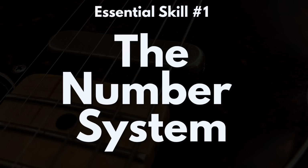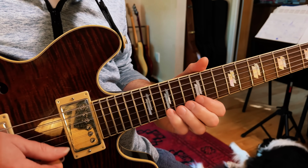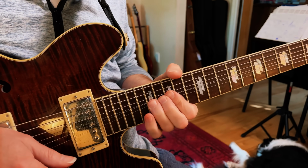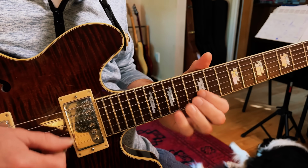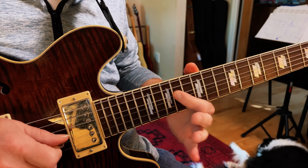So in this video, I'm going to show you my own personal favorite way of practicing, a super practical method that ties everything together. The number system, which tells us what chords are in a key, the CAGED system, which tells us how to play those chords all over the neck, and the Landmark Pentatonic system, which uses the two most powerful pentatonic shapes on the fretboard to map out the entire guitar neck for soloing. All of it practiced in one session using my favorite practice tool, the looper pedal. And here's the kicker. Once you see how it works, you'll realize it's way easier and way more fun than the way you've been practicing.